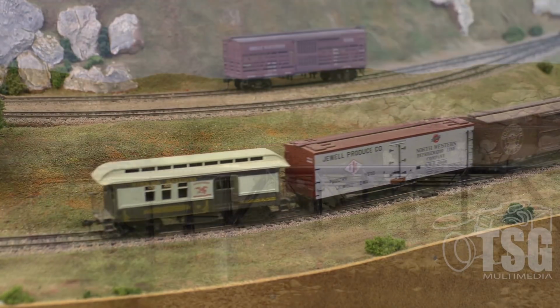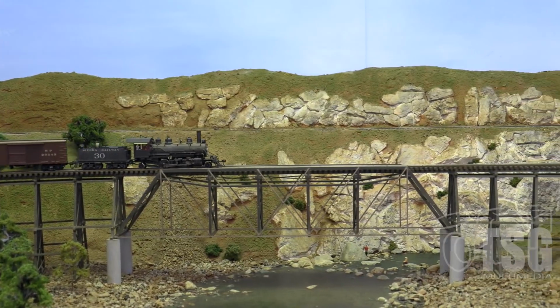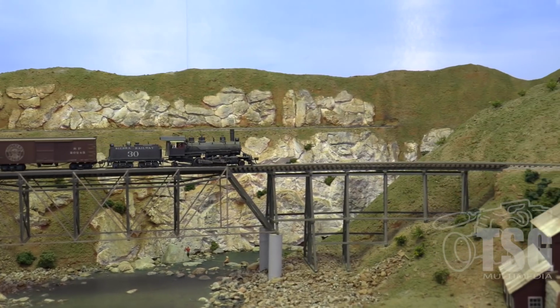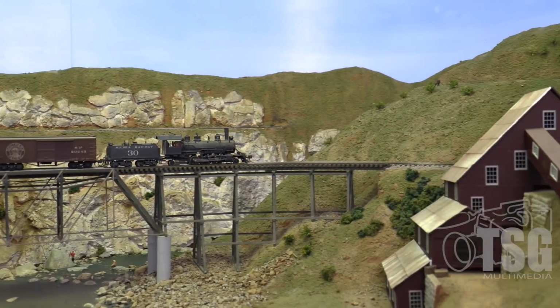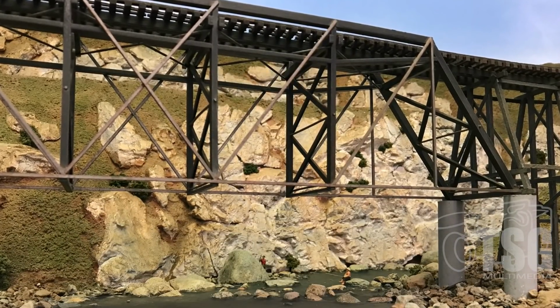Finally down to river level, the train crosses the Stanislaus River. Today, this scene normally is under several hundred feet of water. This bridge was my first scratch building project using styrene. The bridge is full scale, but the approach trestles are much compressed.